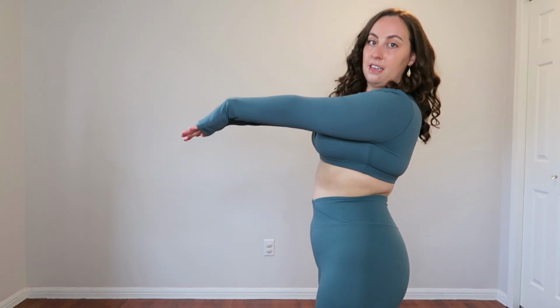It's a little odd though, because the reviews for this top specifically said that the arms were really, really tight and recommended sizing up, but I'm not finding the arms tight at all. I actually feel like they're, once again, a little bit loose. Now, the sleeve length on this is nice and long, so if you have longer arms, I do think the sleeves will still at least come to your wrists, which is nice.